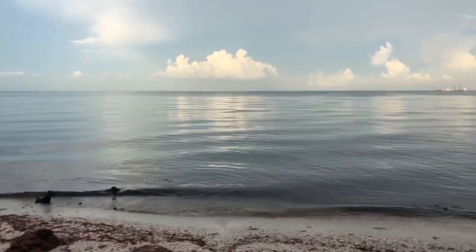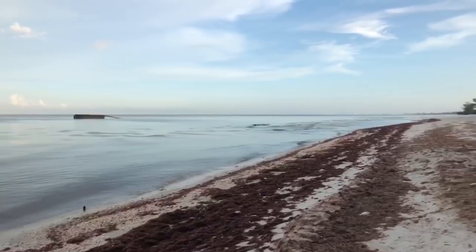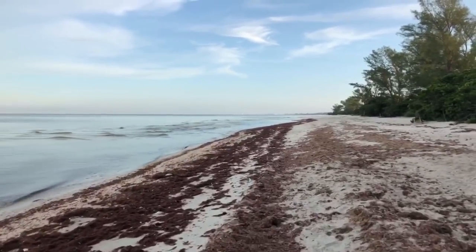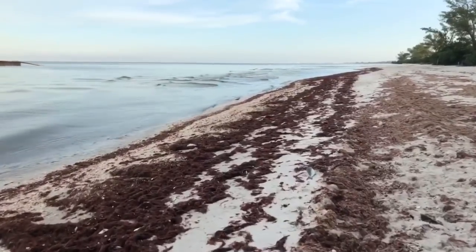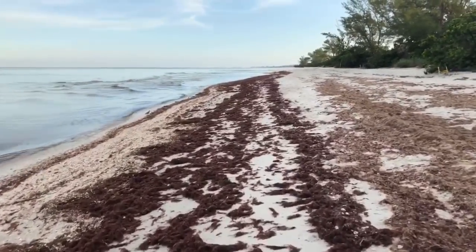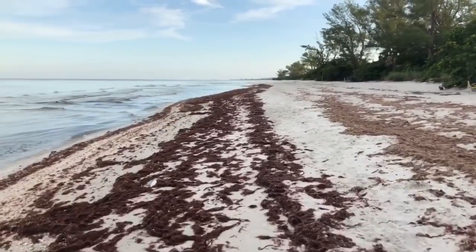I love Naples, and this really hurts me to see our beaches like this, in this condition. It makes you feel so helpless. There's nothing you can do about it. The only thing you could do is pick up the dead fish on the beach, rake up the seagrass, but that's not going to change anything. That's not going to change what's happening out in the water. So sad.